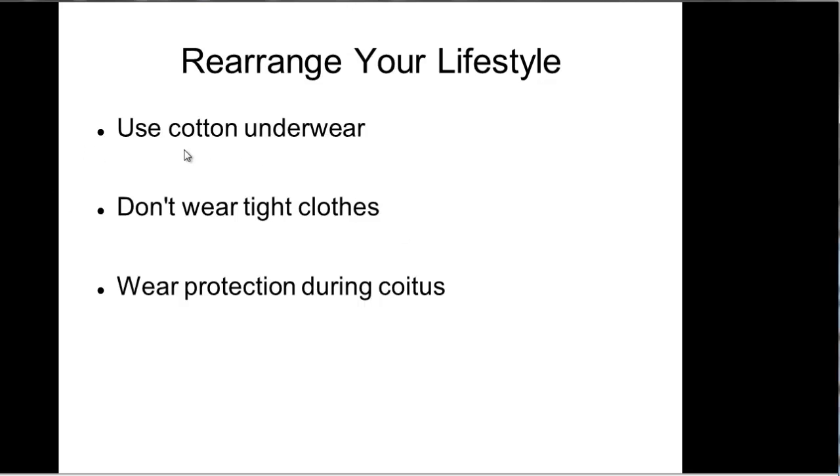So first off, use only cotton underwear. By doing so, you will prevent extra moisture from developing in your intimate areas. Therefore, while you're on antibiotics, try to replace your satin and lace underwear with cotton. Cotton is a more breathable material, so it will allow your skin to breathe more, allow more air onto your skin, whereas other materials will suffocate that area, thus encouraging the growth of a yeast infection.